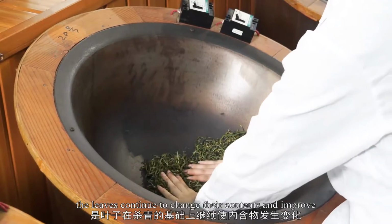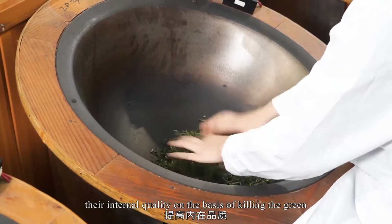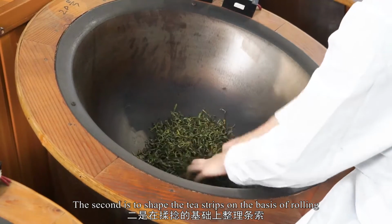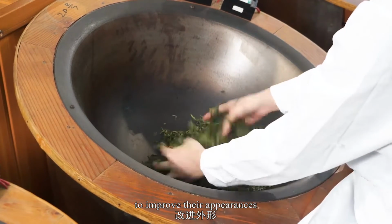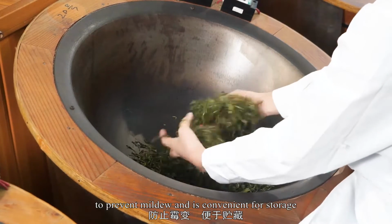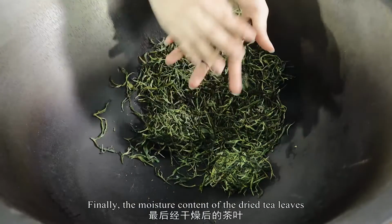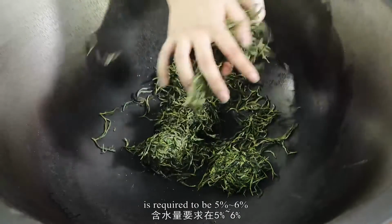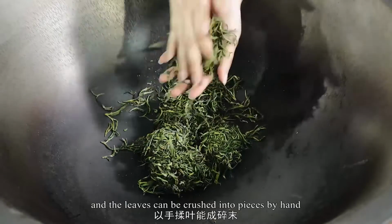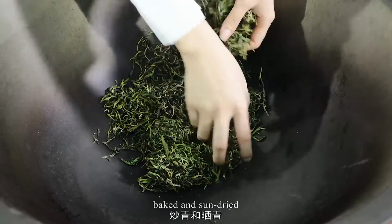First, the leaves continue to change their contents and improve their internal quality on the basis of killing the green. The second is to shape the tea strips on the basis of rolling to improve their appearances. The third is to drain excessive water in the tea leaves to prevent mildew and is convenient for storage. Finally, the moisture content of the dry tea leaves is required to be 5 to 6%, and the leaves can be crushed into pieces by hand. The common drying methods of tea are pan-fried, baked, and sun-dried.